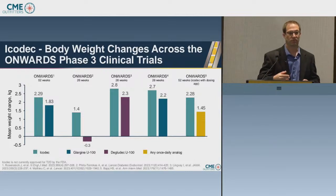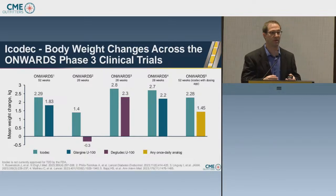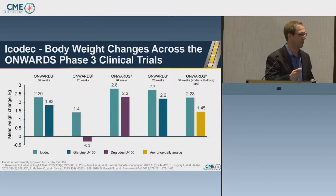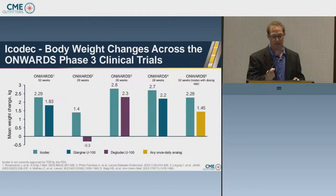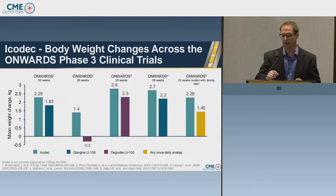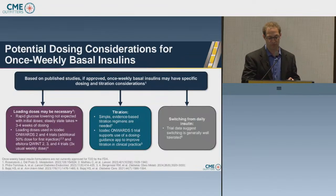Body weight. We talk about body weight and increase in weight. We saw that again in this instance, comparable to every other study that we've seen. There was a slight difference in the Onwards 2 trial, which compared it to degludec, where there was apparently a slight decrease in weight with degludec as compared to icodec, but otherwise most of them were comparable. These are in kilograms of weight change, so about 2 to 3 kilograms, comparable across both groups.